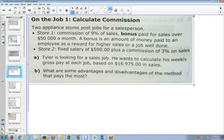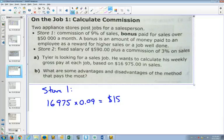So the first one has a higher commission. So if he sells, here's store 1, $16,975, 9% of that will be his salary. So he's going to make $1,527.75 just based on that commission.